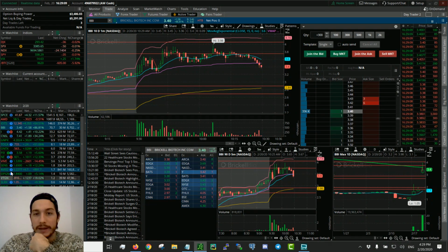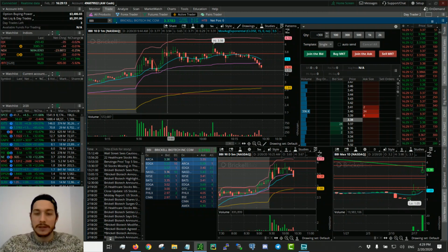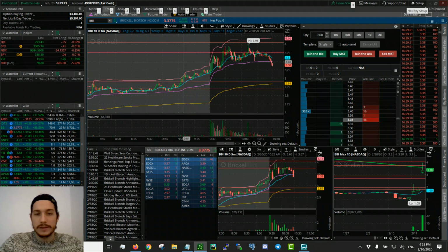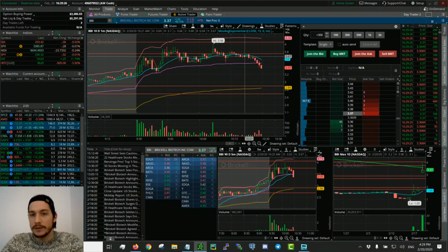BBI pulling back, guys. 3.2 I think could be a big bounce potential. I don't know if I'm going to buy it at 3.2, but I just want to kind of point that out. Could be a 6% bounce. I find it a little bit probably too much risk though.